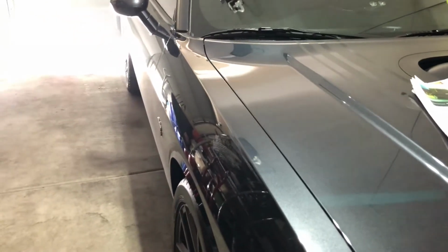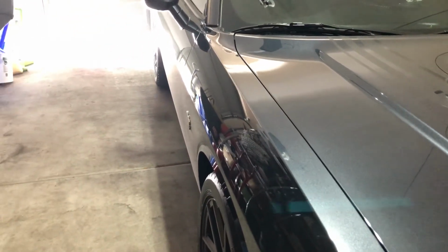I would check to make sure that, well, first I would check to see if you have the red alert for the brake light. And yeah, now those are the only issues I've had so far with the car.